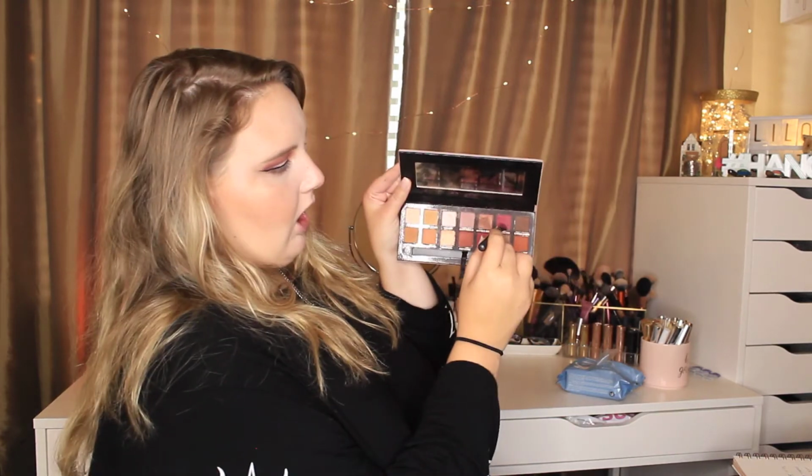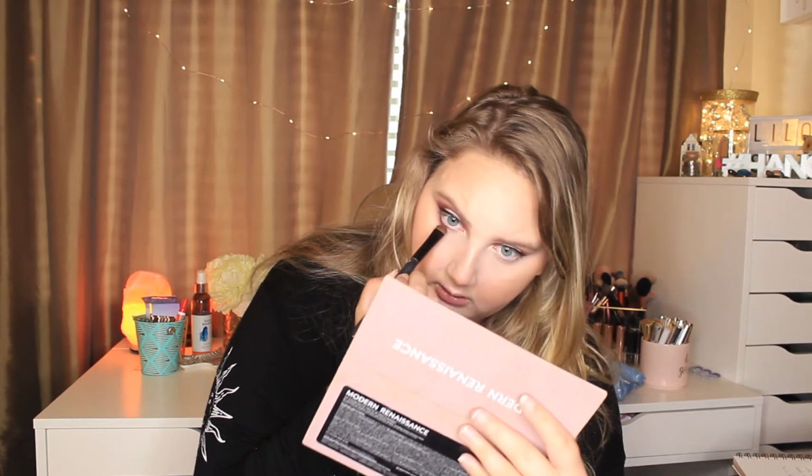I'm going to take this BH Cosmetics brush and Love Letter. This one. Love Letter. Under the eye. Alright, next I'm going to take an itty bitty angle brush and Cypress Umber, the dark shade, and just run it on my lashes. Oh my god, this thing keeps coming. Ugh!